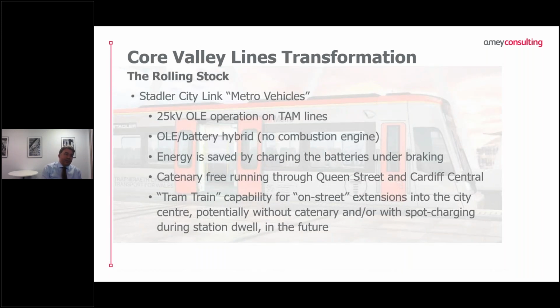So the second train is the Stadler CityLink, so that's the metro train. Again, it'll be primarily run off 25,000 volt overhead line equipment on what we call the TAM lines, which is the Treherbert, Aberdare and Merthyr Tydfil branches.